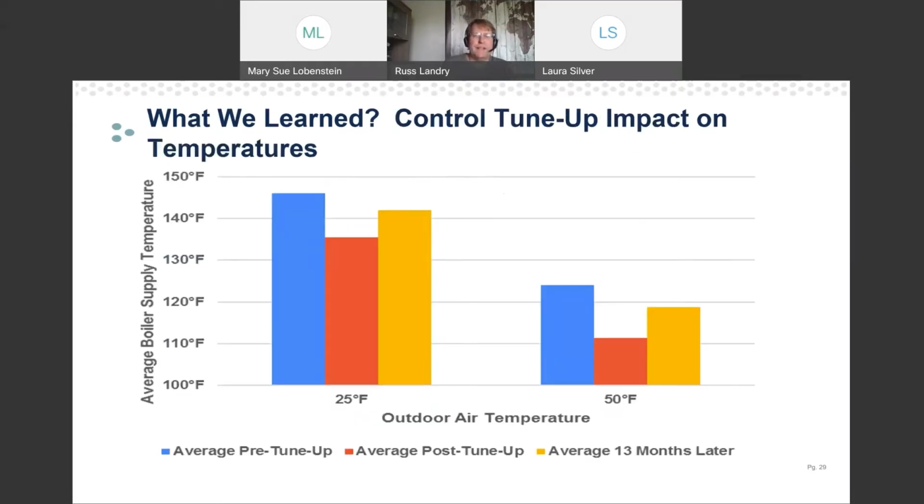Now we'll move on to the impact of the boiler control tune-ups on boiler system operation. The average system temperatures are shown in the graph at representative outdoor temperatures of 25 degrees and 50 degrees. The blue bars show the average pre-tune-up temperatures, and the red bars represent the average boiler system temperature after the tune-ups and any initial fine-tuning that was done within the first month. The control tune-ups initially reduced boiler system temperatures by about 12 degrees.